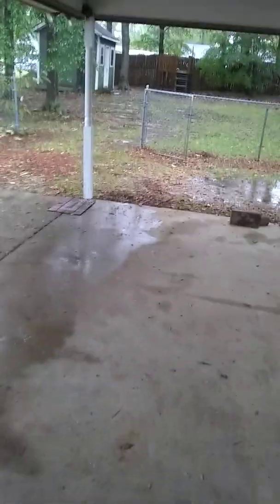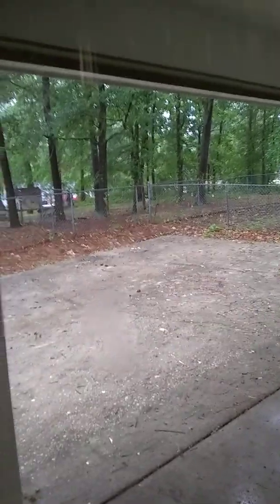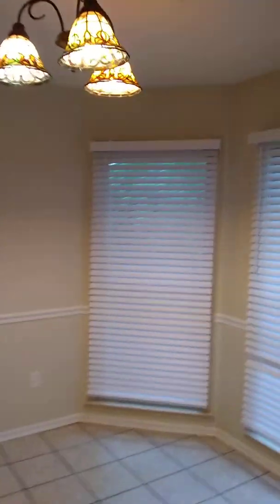Power washed all the cement there, just a thick layer of black mold or something, so the concrete was just black, so it was all power washed and looks good. And the other thing was the concrete in the front, with the roots had uplifted. I replaced a big section. Again, in here, got the full treatment with new blinds.